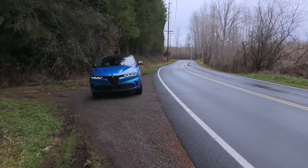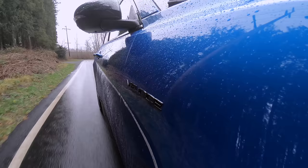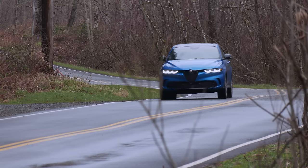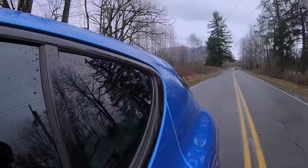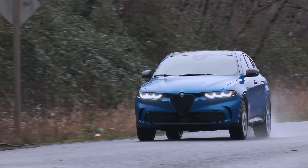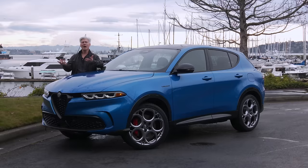One last thing about plug-ins and reliability, and I'll admit this is anecdotal, I own 2 GM PHEVs. I've had one issue with the Volt 3 years in. That was covered under warranty. And an HVAC blower went bad on my ELR after 6 years. So I've not had any big issues, and the batteries are perfectly fine. I don't typically dive into reliability. It's very complicated. But I will say, J.D. Power says Alfa Romeo scores towards the bottom. So there's that.